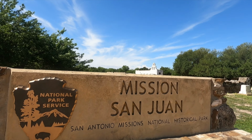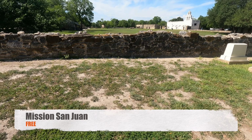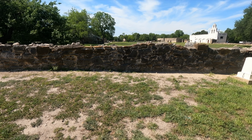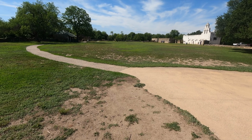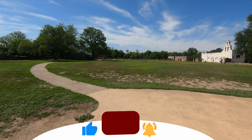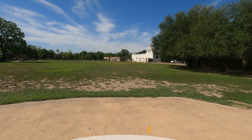Mission San Juan has stood here along the San Antonio River since March 5th, 1731. And many current-day parishioners are descended from the original congregation. Although, the current church on the grounds was actually completed around 1791.